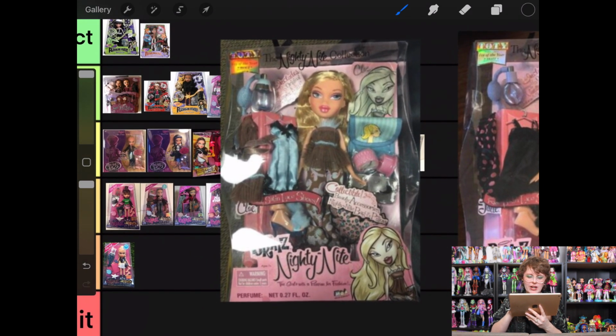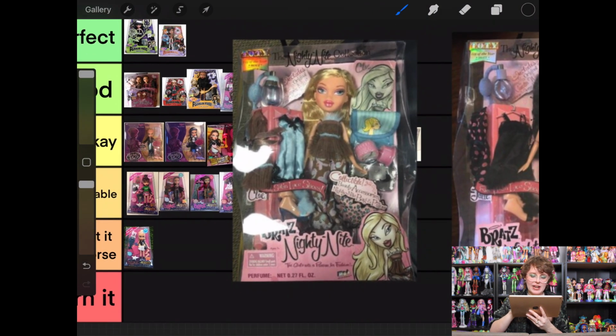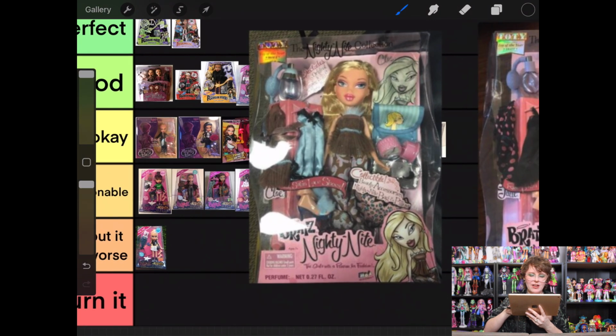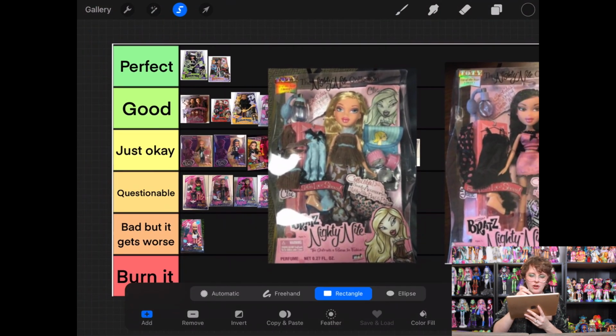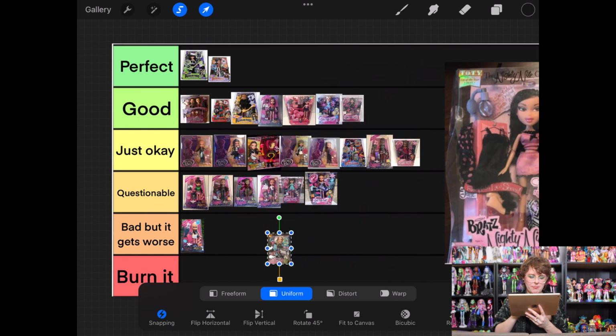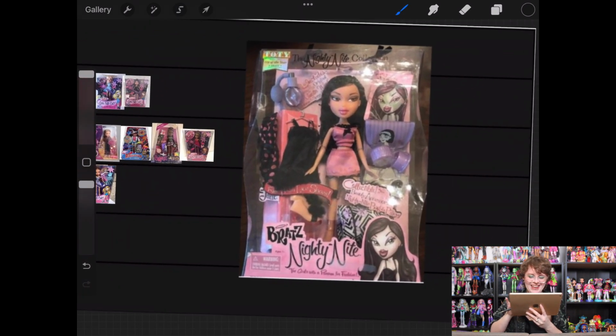Chloe, what's going on here? I'm confused and unhappy. I know she comes with other pieces, and I do think that these shoes with the fluff on them are kind of fun, even though they are the low heel. I'm so baffled, though, by what she's wearing in the worst way. So she goes in... burn it. I almost said bad, but it gets worse, and then I went all the way.